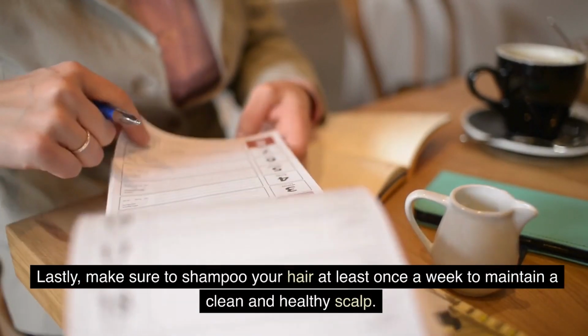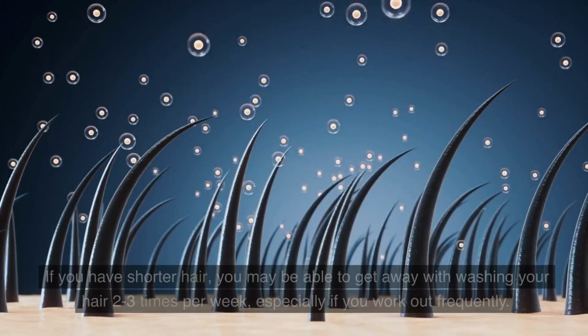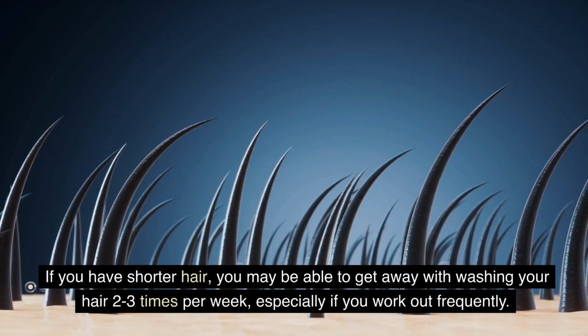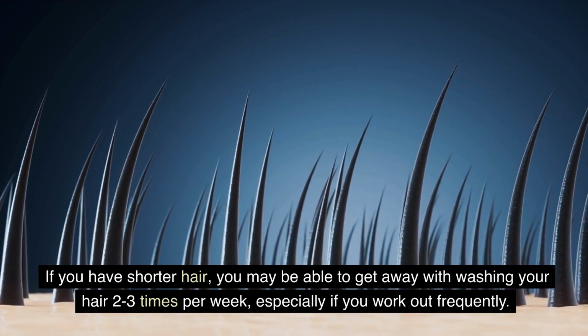Lastly, make sure to shampoo your hair at least once a week to maintain a clean and healthy scalp. If you have shorter hair, you may be able to get away with washing your hair 2 to 3 times per week, especially if you work out frequently.